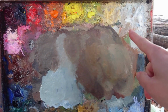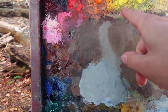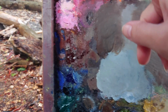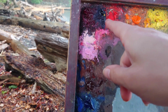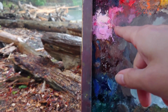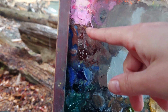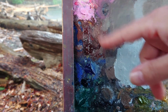We've got titanium white, Naples yellow, this is cadmium lemon, this is I think it's light cadmium yellow. This is a medium cadmium yellow. It's dry though. Cadmium orange, medium cadmium red, quinacridone purple, alizarin crimson. This is just some sort of pink mixture. This is the very last of my burnt sienna, and that's the one that is currently in the car. So if this lets up, I might go and get it, because I do work with that quite a bit.